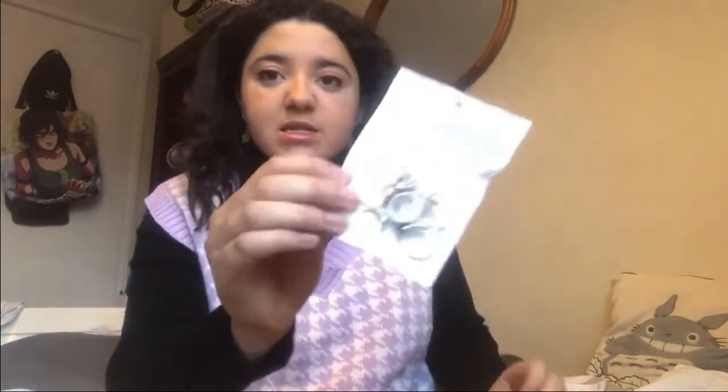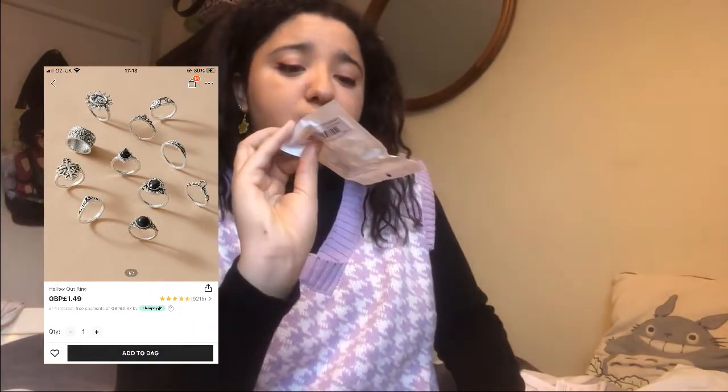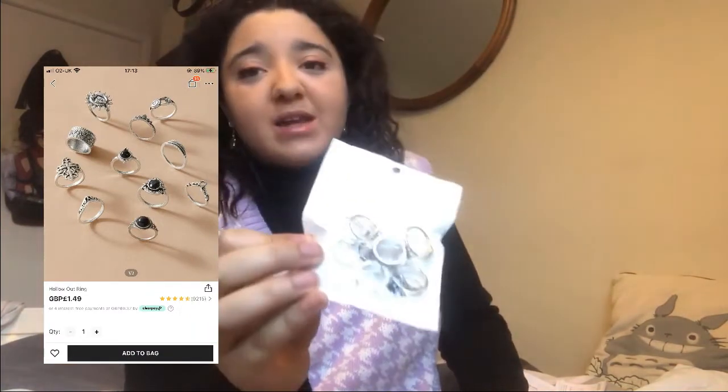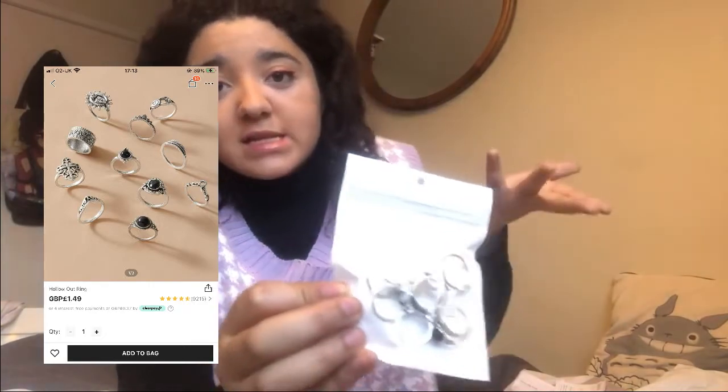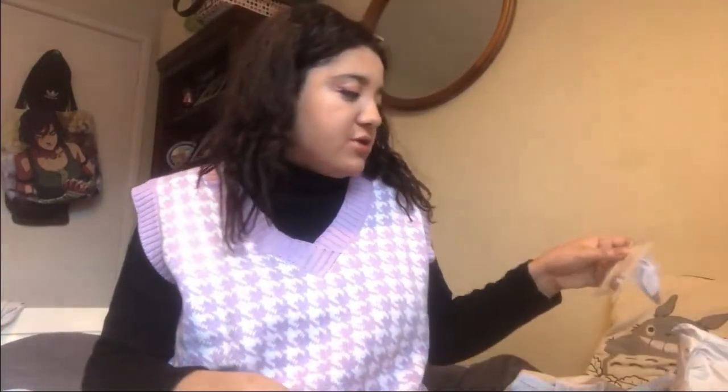I love it. Now we have more rings that don't look like they'll fit my fingers. It's a set of like 12. I'm not going to get them out of the pack because they won't fit. I will insert a picture of what they're supposed to look like. But yeah, I've given up with the rings. It's just not gonna work for me. But here comes another one that won't fit.